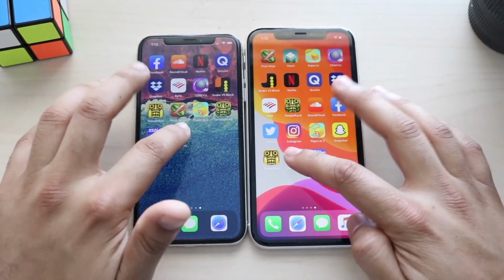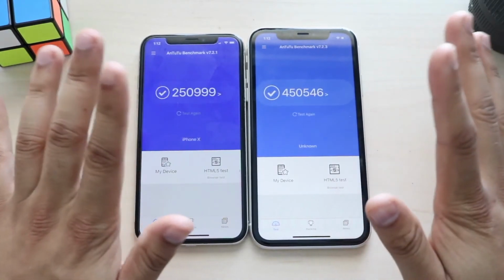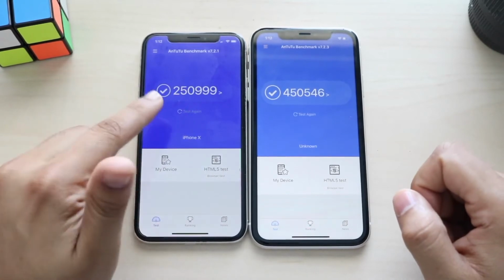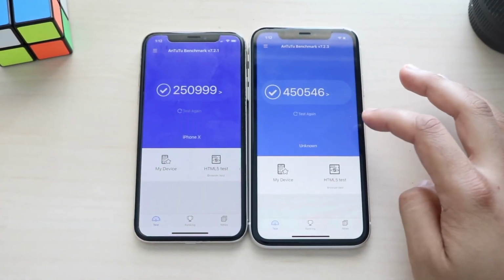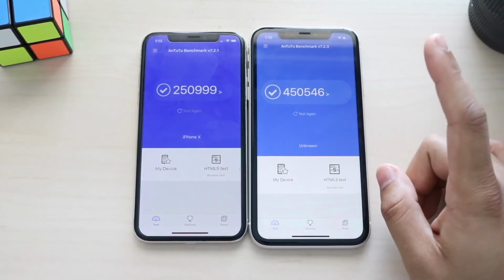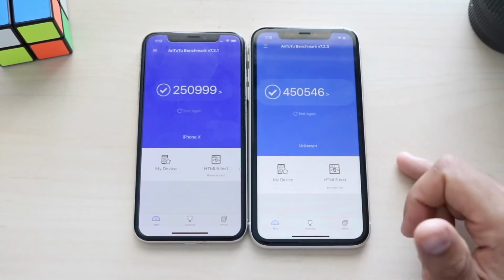But let me go ahead and show you guys this multi-core score now. It's not a big deal. It doesn't mean everything, but it could mean something, okay? On the iPhone 10, 250,999. That's the last time I ran it, which is probably a week or two ago. 450,546 on the iPhone 11, which is a humongous difference, okay? That's quite a bit of difference, but do you see almost twice as fast performance on the iPhone 11?